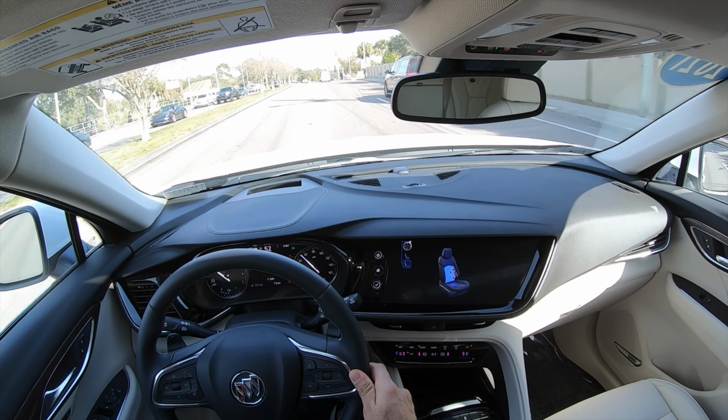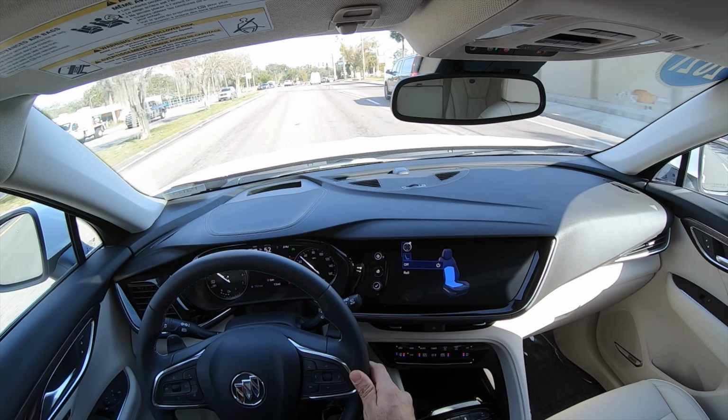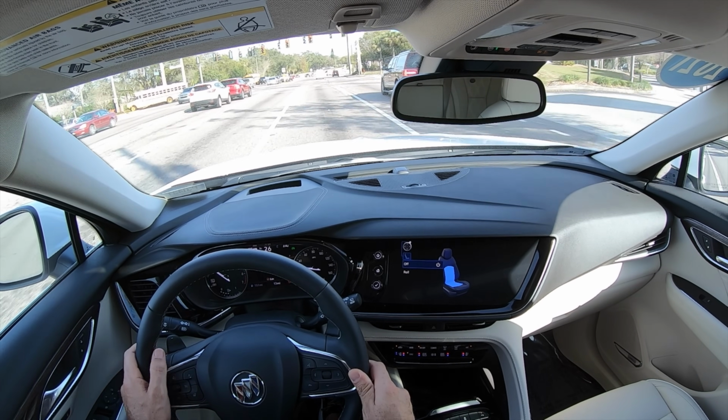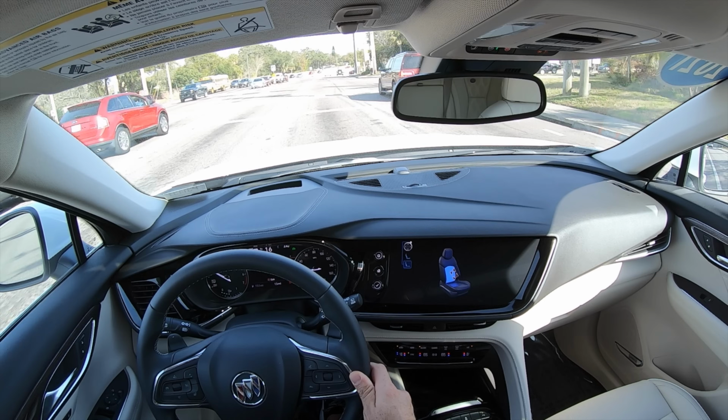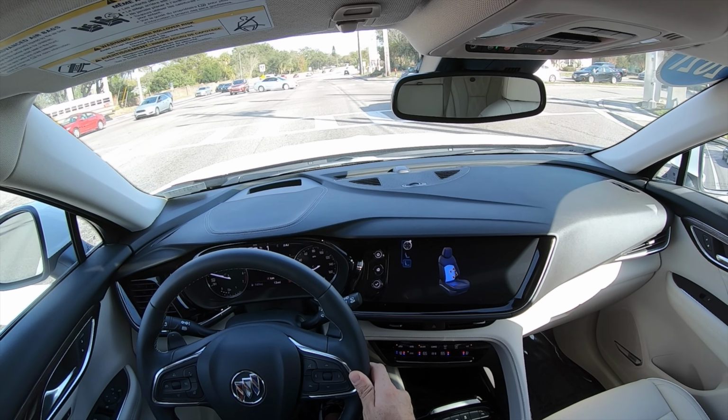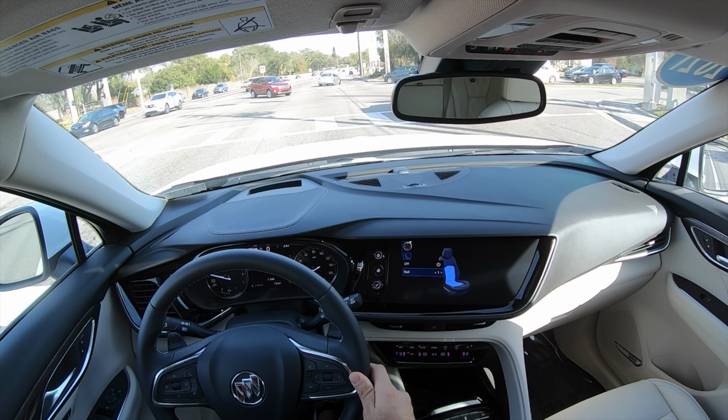So that really is a nice touch to have those massage features. A massaging seat really goes a long way at this price point. So I'm gonna go ahead while we're kind of stopped. It's a little bit easier to try to navigate with. I'm gonna go ahead and we're gonna do a little roll.